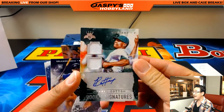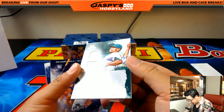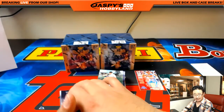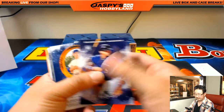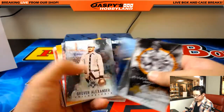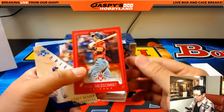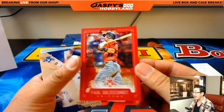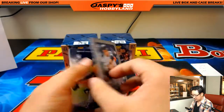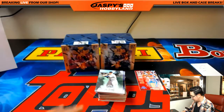And Jarrell Cotton. 42. No, that's 72. I can't count. Out of 299, I can't read. Jarrell Cotton going to the A's, the X line. That's a former Dodger prospect. Goldschmidt, red frame for Arthur, 81 out of 99. Aaron Judge, gray frame. Benintendi, possible variation.